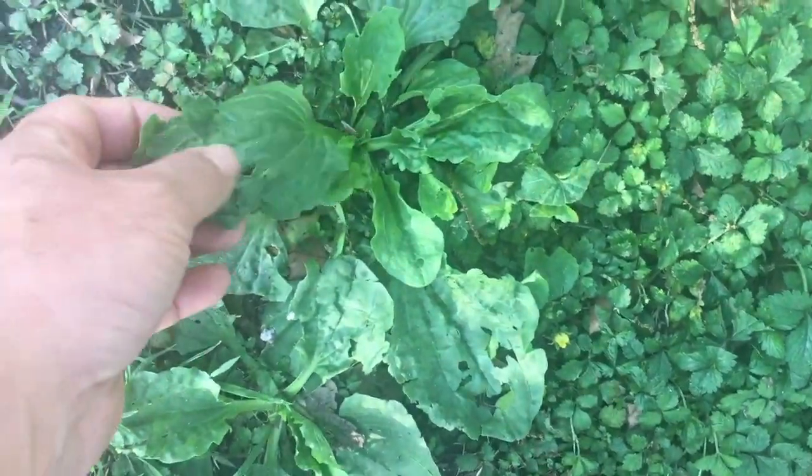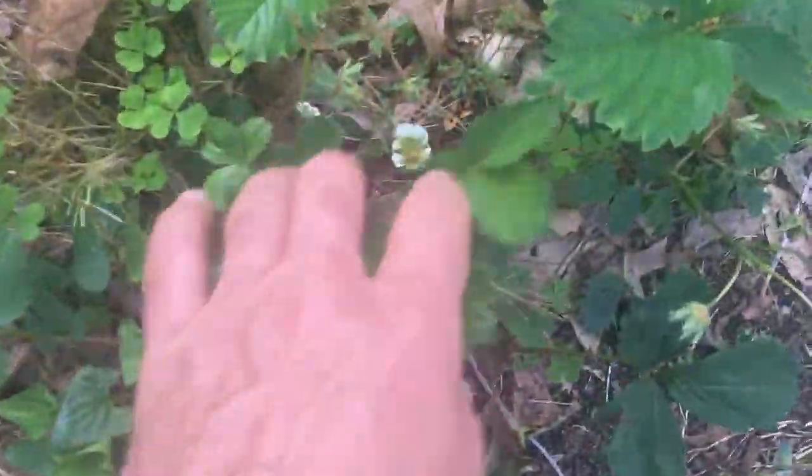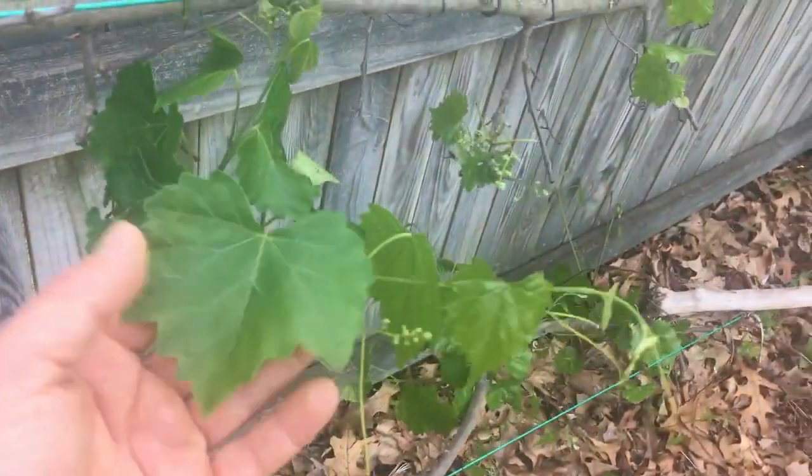Oh, one other thing, I want to show you some native plants that I have here that are more medicinal than edible. But this is a broadleaf plantain, and I had some other things I wanted to show you here, but I'm forgetting exactly what they are. Oh, over here I have some strawberries. So you can see I have some blooms right down here. I need to weed this area a little bit. And then in the back area here, I have native grapes to this area. These are known as Muscadine. And you can see I got a bunch of little baby muscadines right there.